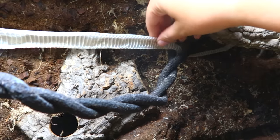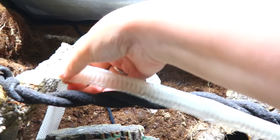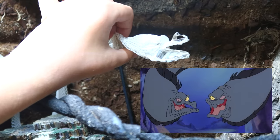Ooh. Want it. That is low-key terrifying. It looks like the eels from The Little Mermaid.